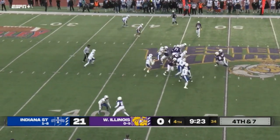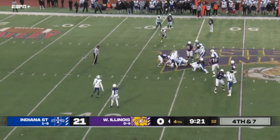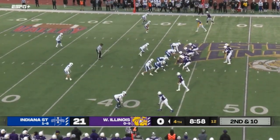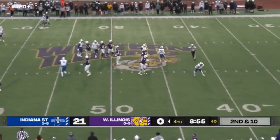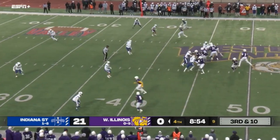Saw Indiana State bring the pressure on the last play. They'll bring it again. Collins with the pass breakup either way. Second down and 10 now. Ogala looking right side, that pass deflected at the line of scrimmage. Third and 10 now. 8:54 to go.